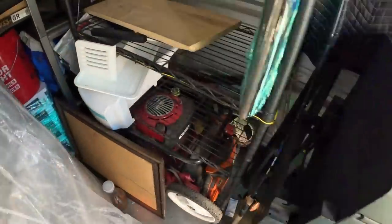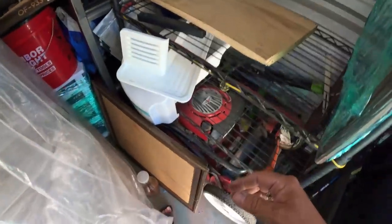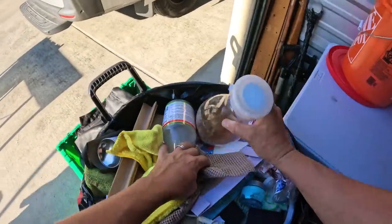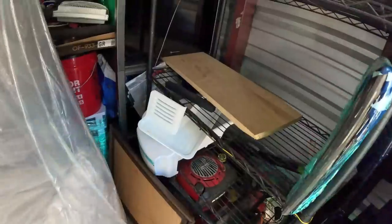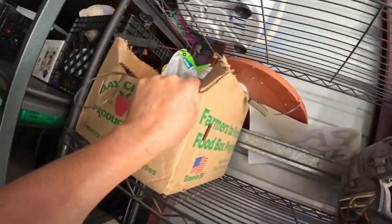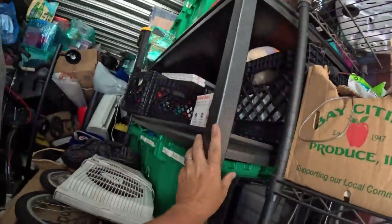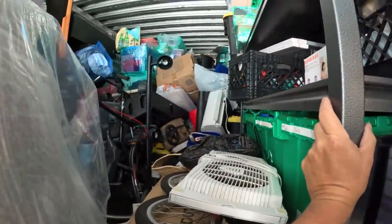Okay, guys, we're gonna have to wrap this up here because I don't want to be late getting out of here. Wait, what's this? Dang it, that's another pee jar. What the heck? So gross. All right. This doesn't look super interesting. And you know what I mean by super interesting. I really would like to find some collectibles in here.